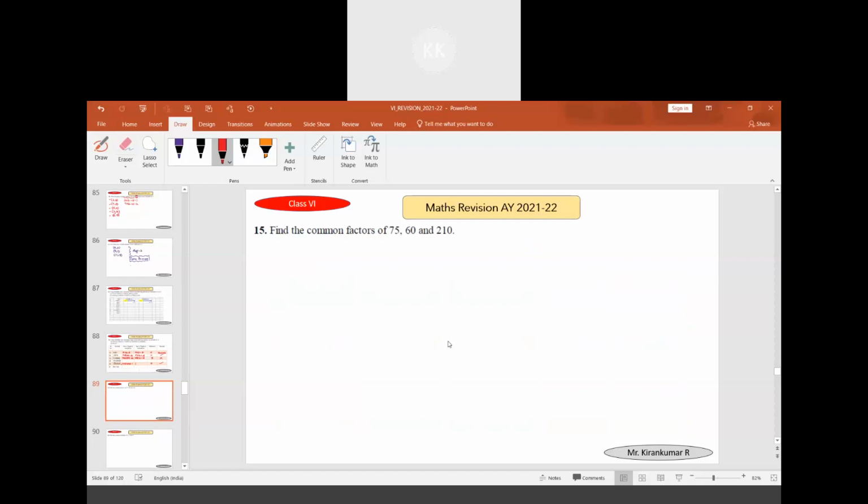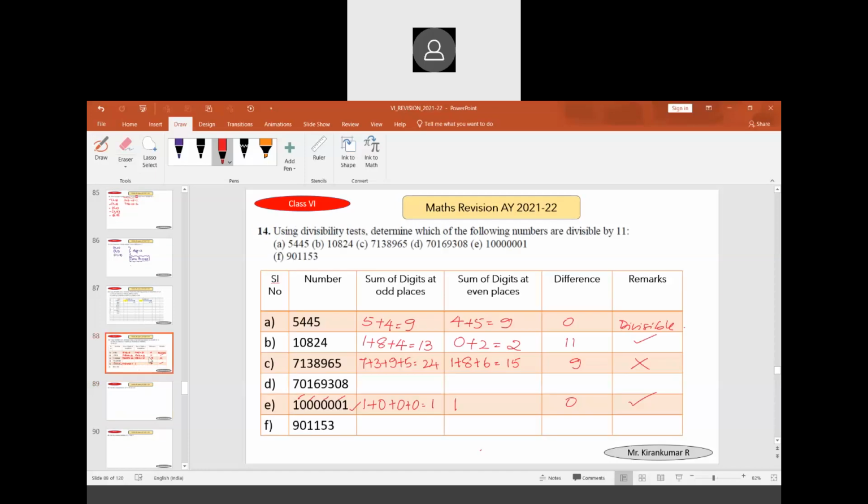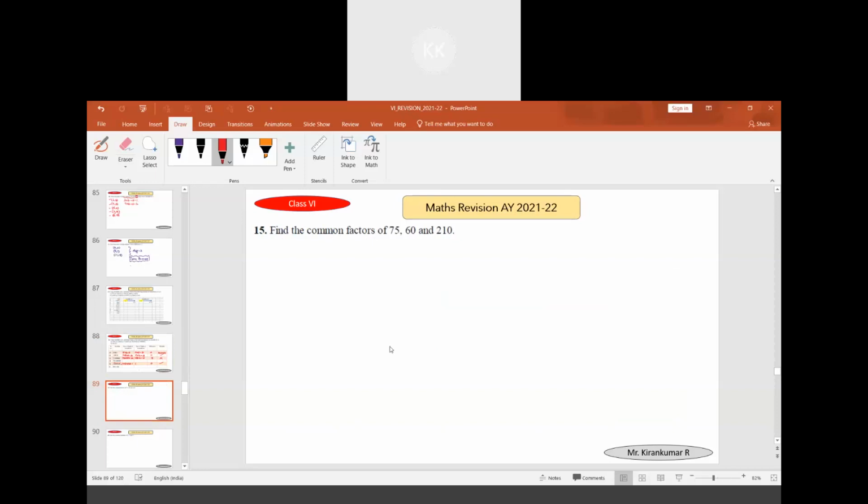Find the common factors of 75 and 60. Sir, you have not told us this yet. Sir, the common factor is... Varun says I have not told this; you will do T and F first, sir. How to do it, Nitin? Sir, we have to find the factors first. After that, we have to find the common.